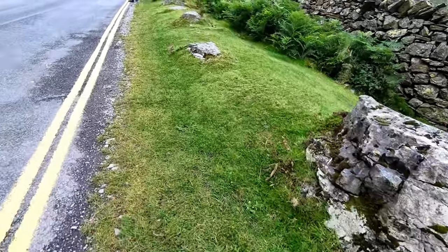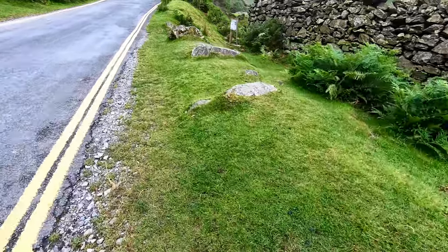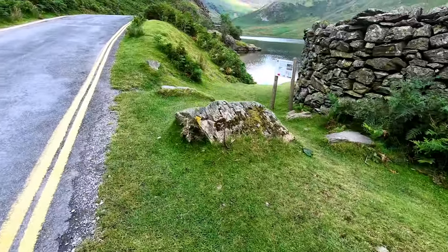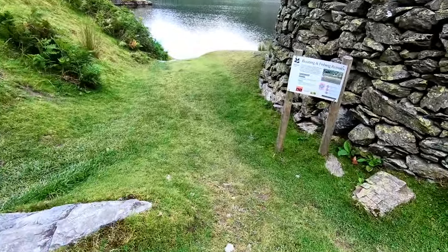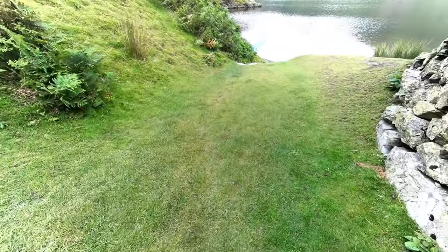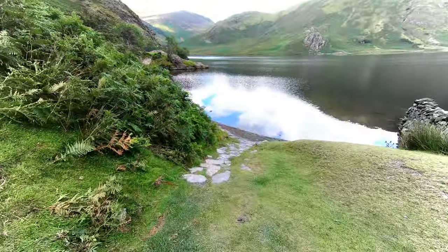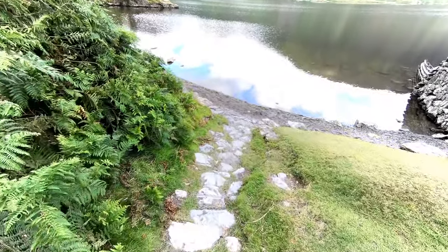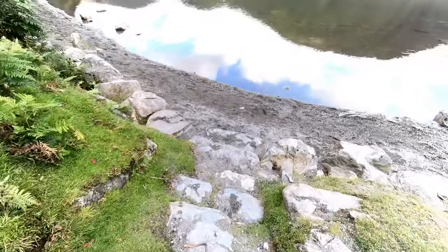Right now we're just going to walk along, show you the distance to be covered here. It's not that great. And here we are just heading down to the beach. Your boating and fishing permits. I'll put a blown up picture of this at the end of the film for anyone into boating and fishing. Even when it's wet, these are not that slippy walking down here.